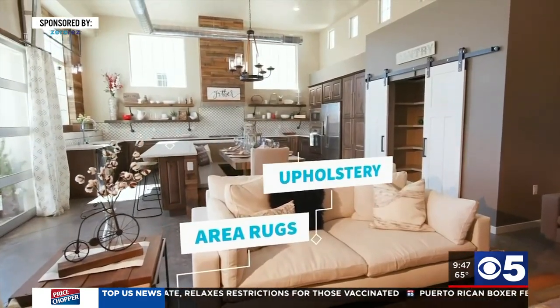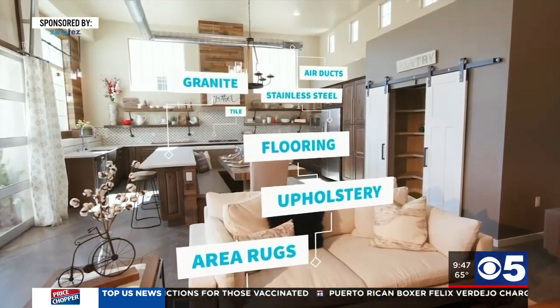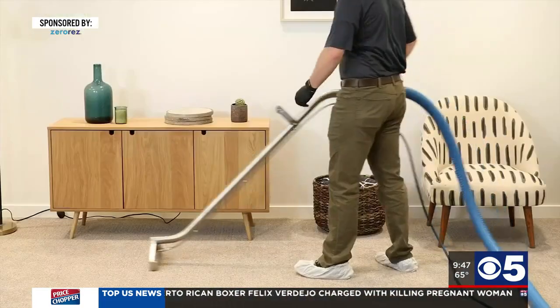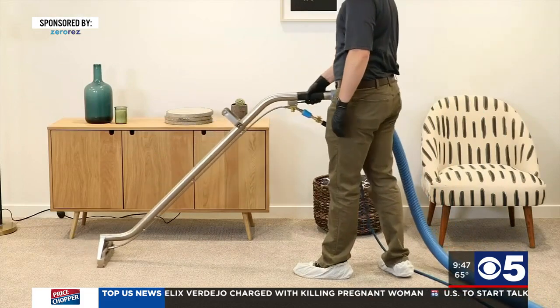So a lot of people ask how often to get your carpets cleaned. In order to keep your warranty intact, they'll require you to do it every 12 to 18 months. Here at Zerorez, most of our clients do it about once a year based on how many kids, pets they have, and even scale it back from there and do it more often if needed.